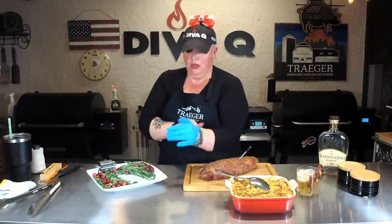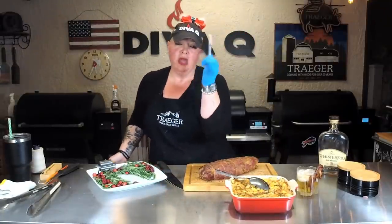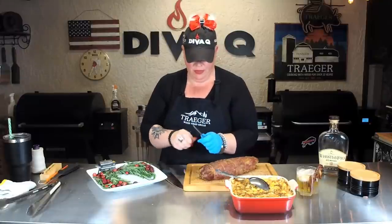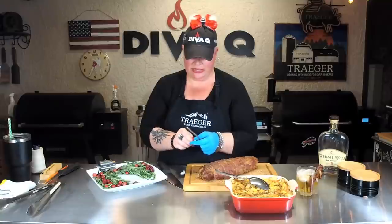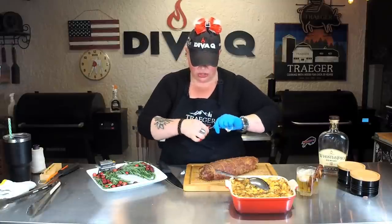So, gloves. All right. Sharp knife. Meter out. And remember, if you're using all of these lovely little probes, you need to get some of these. These are probe wipes. Keep it clean. Keep it sanitized, people. Make sure you're wiping them off properly, taking care of all your tools so you have no cross-contamination issues.